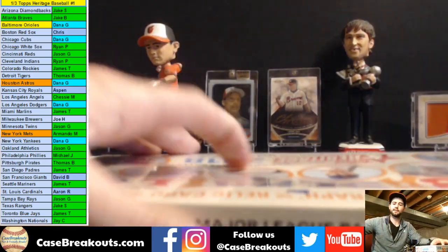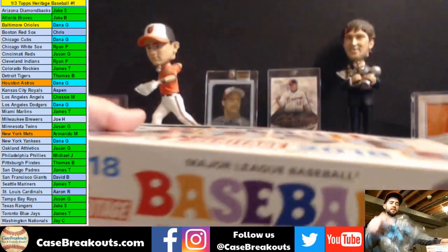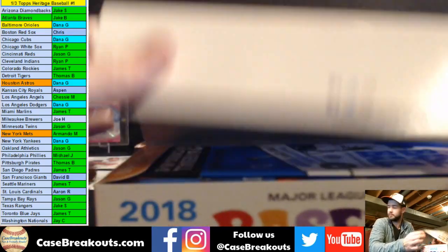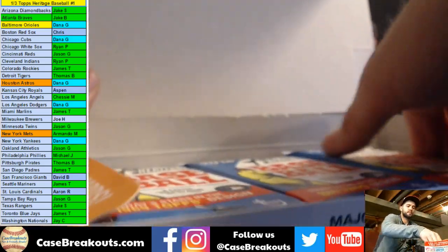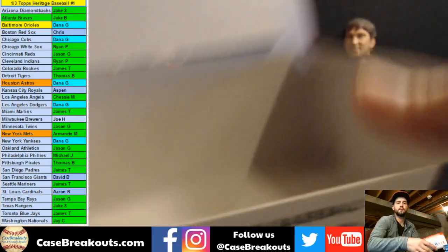Last box. Hopefully spread the wealth a little bit. I know the Mets have got most of the hits so far. Hopefully we can get two autos. Go 50% on the autos. Pull another auto out of here. Empty box.